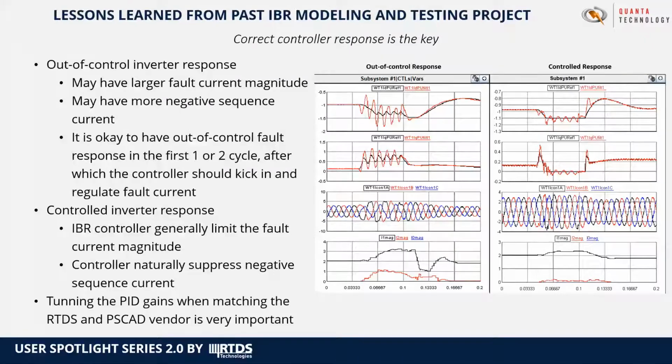In the right column, in the controlled response, we see the Id and Iq feedback closely regulated at the references, and the resultant fault current is very sinusoidal. The 1.1 per unit positive sequence fault current magnitude is enforced, and the negative sequence current is minimal. Note that these two controllers are both stable during normal operation, for example, changing power outputs, switching on, switching off, changing control modes. Those controllers all respond stably during normal conditions.